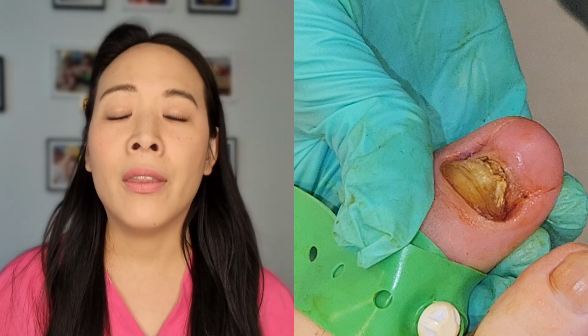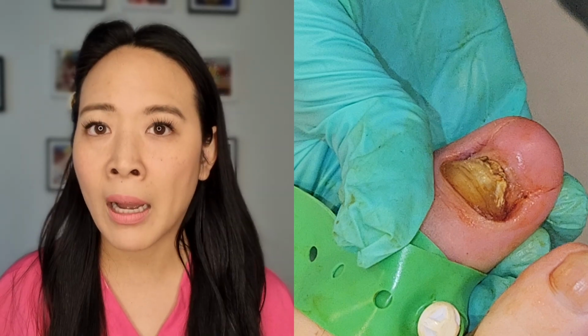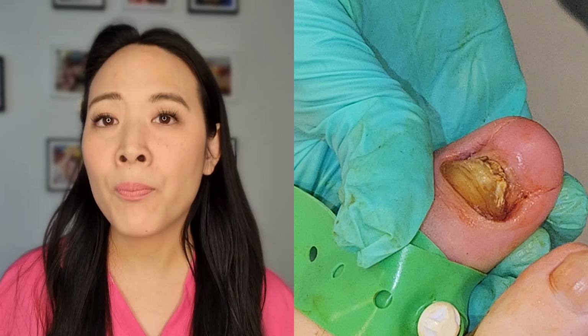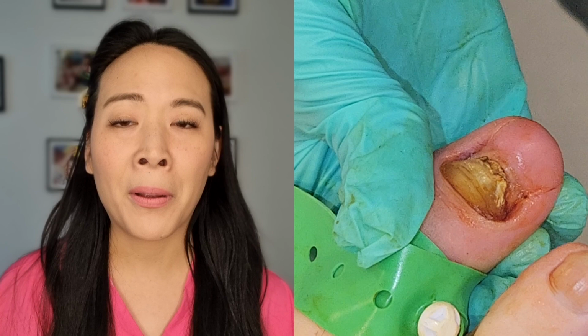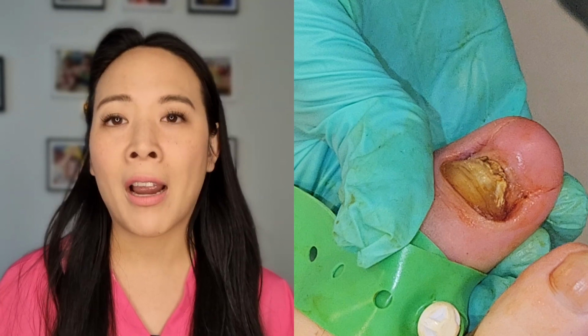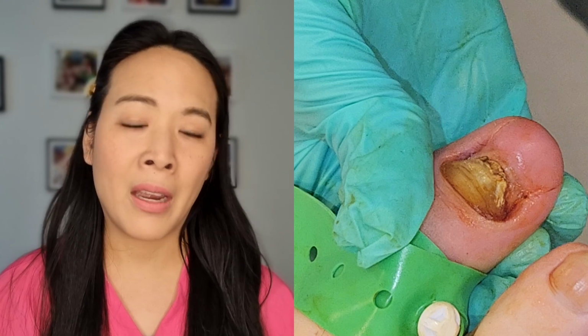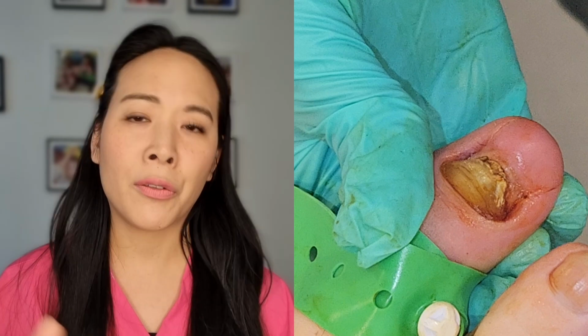fifth and the third. Another common thing could be psoriasis, eczema of the nail. These actually can cause thickening in a small population, around 5% of the population. They can have just psoriasis on their nails, and it's just really thick. But usually you will see the telltale signs of inflammation.